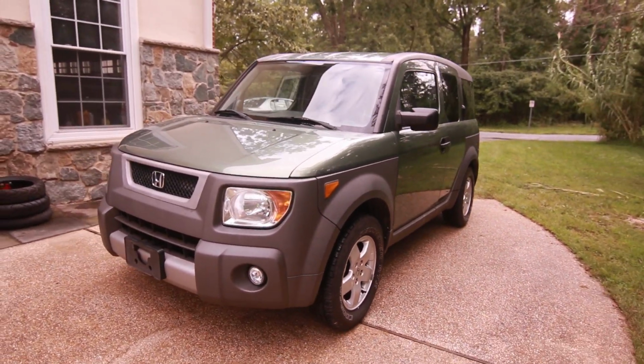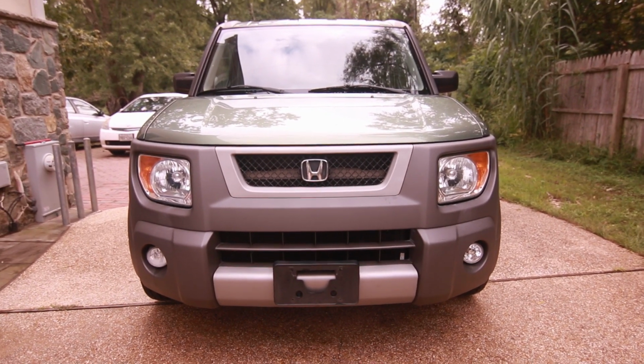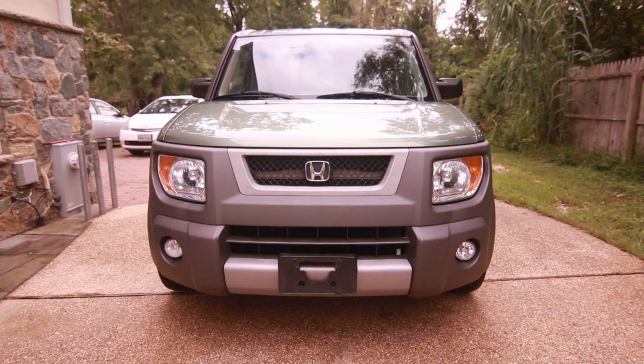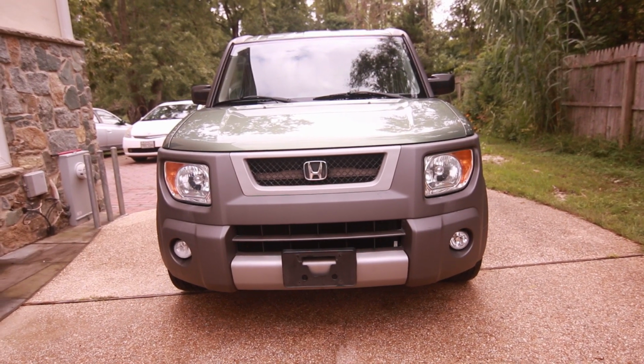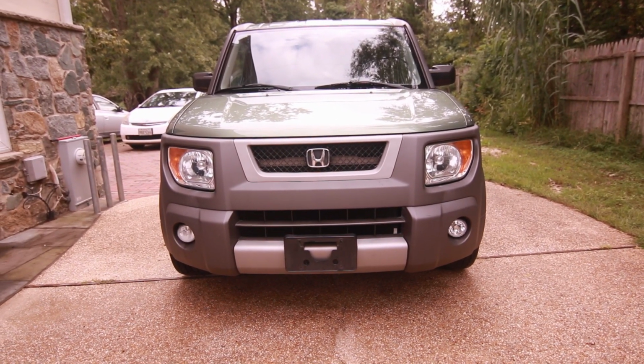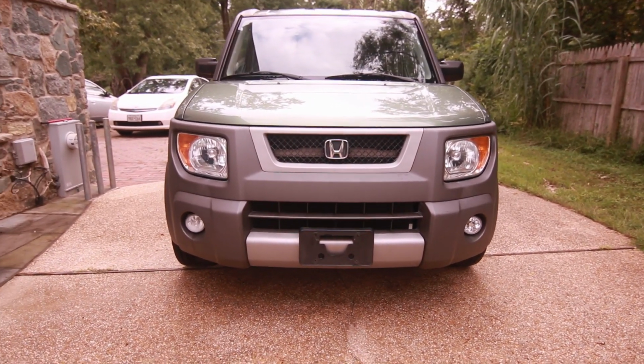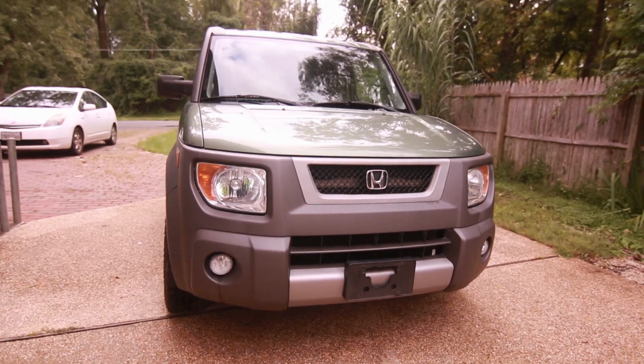But this one, people want it. This is still a car that's very difficult to get. And I think the only reason it's difficult to get is because they made so little of them, and people are starting to get more into the whole van life, van dwelling, and this is a car that is perfect for van dwelling.